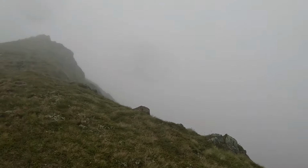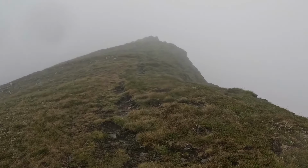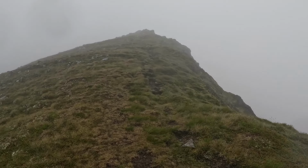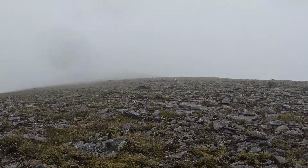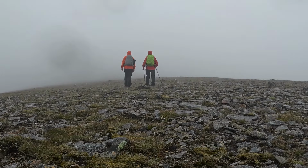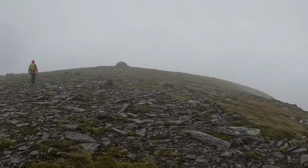I thought we'd knocked it off. Thought this was the summit up here, but according to Frank, it's a wee bit further on, so it's yet another false summit. Oh, we're having so much fun. Finally! Yoo-hoo. Come on!